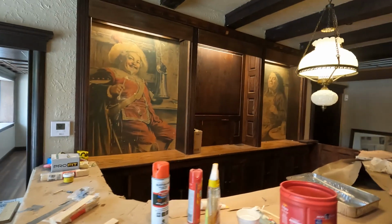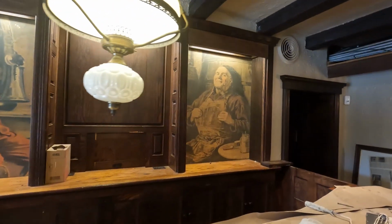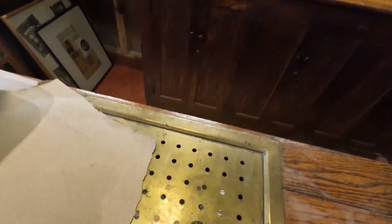Are these original paintings too? Yes, they are original paintings, and as you can see, somebody spilled ketchup. And then this is brass, you were saying? That's all brass, and the sink underneath is new now, but we can use it.